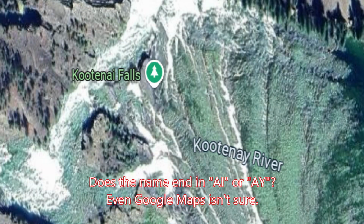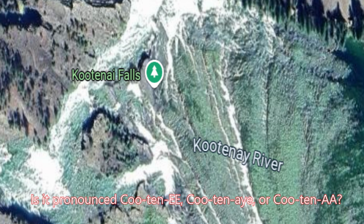And the name, well, does it end in AI or AY? Even Google Maps doesn't seem to know. Is it pronounced Kootenai, Kootenay? Up to you. Let's take a closer look at the area, starting with the falls.